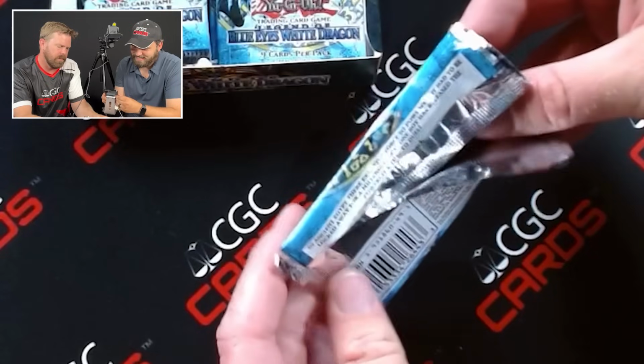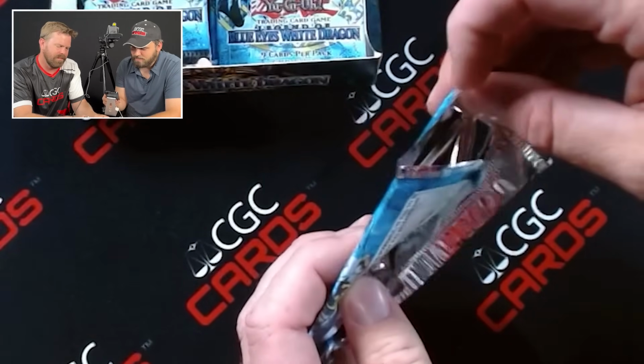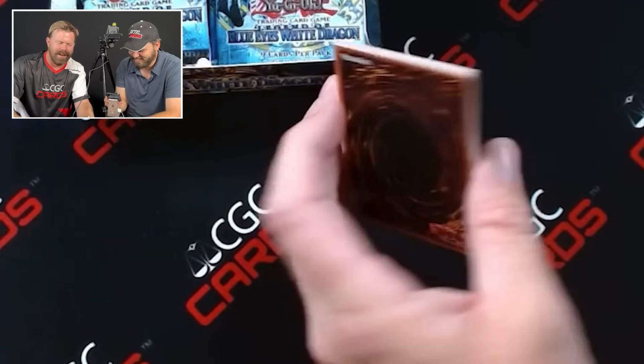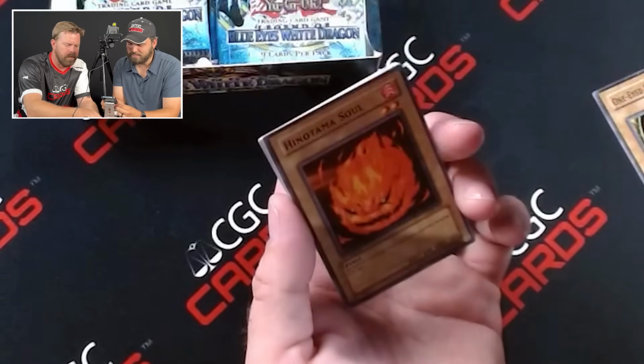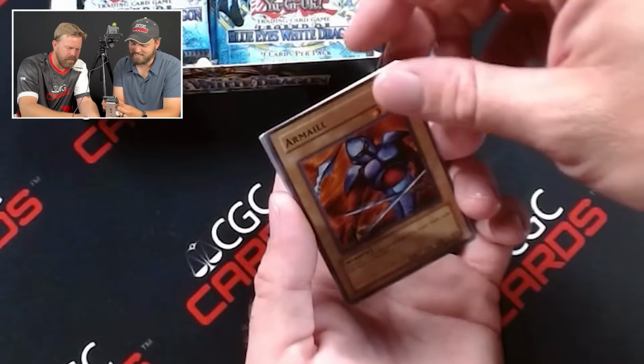There we go. Ancient Egypt. There existed a force so powerful, it had to be locked away for millennia. I have that memorized. You should. Ready? Let's see what we got here. Okay, we got a little Shield Dragon going. One-eyed Shield Dragon. Nice. This looks very familiar to my last pack I opened. Hinotama is so very familiar. Armed. Okay, here we go.